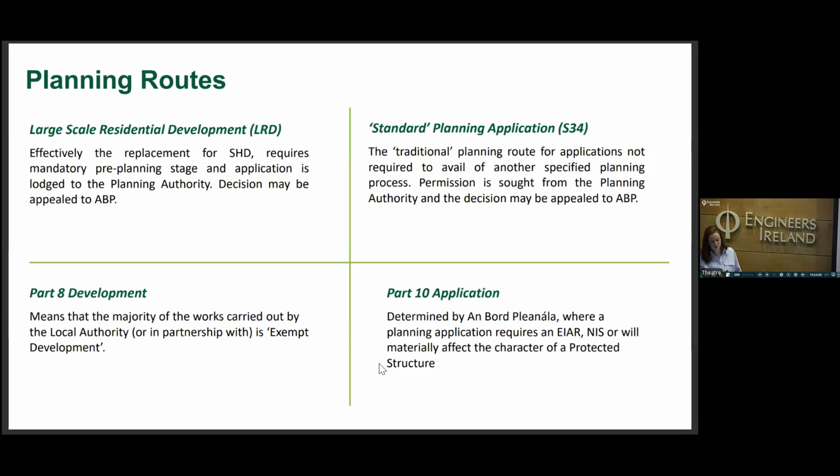You may or may not be aware. So LRDs, it's kind of your standard planning application route. You're probably aware that took over from the SHD process. We also have the Section 34, so I believe if it's less than 100 units, we can go down that route. But primarily, and more what we're doing these days, is working closer and closer with the local authorities, and that's in the Part 8. It's in the Part 10 route.